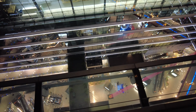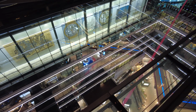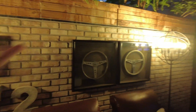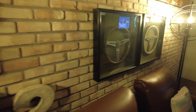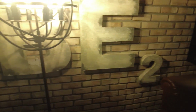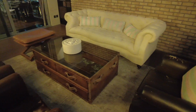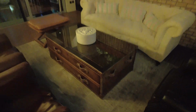And that's the mall down there. It is an art mall. Man, I got so much to film in this. It's going to be insane. The light fixtures just add a lot of ambience out here. Just some random steering wheels. This is just perfect for gatherings and meetings and whatnot. What a great centerpiece. Super awesome.